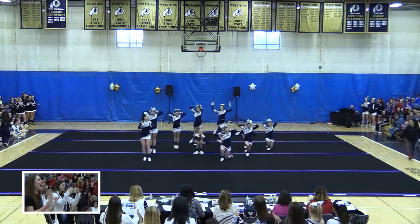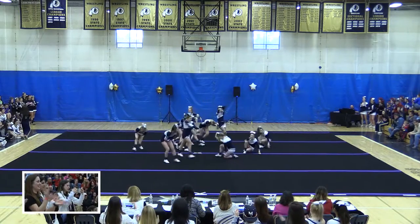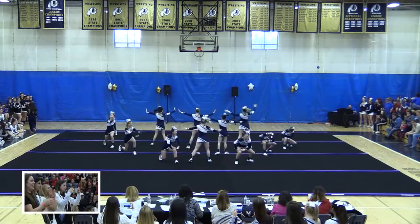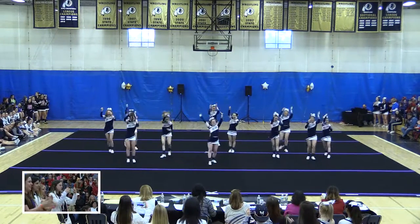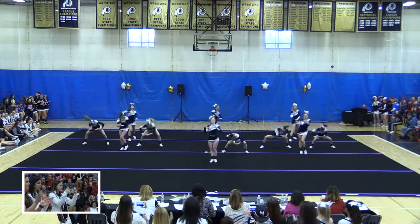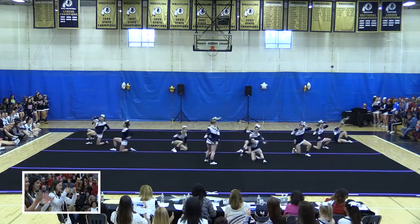That's a dance. Coach is reminding them to keep the energy up. Another throwback, yes. A little bit of Whitney Houston in here. A very fun song to dance to. I feel like you could be so sassy in this song, too. The girl in the middle is working it.